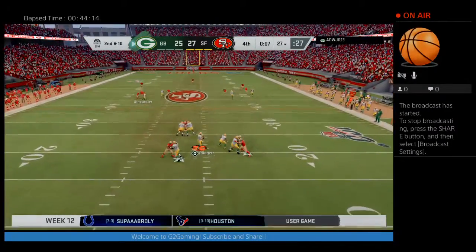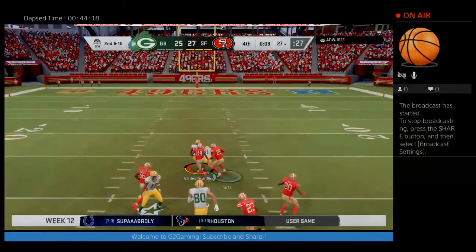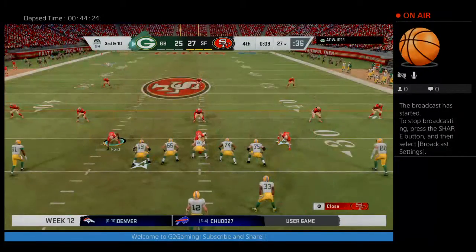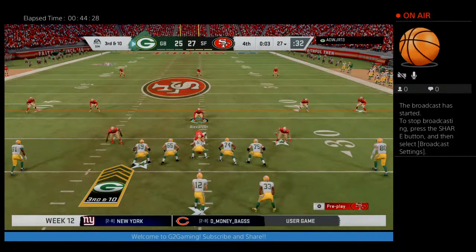Rodgers to throw. He's going to let it fly. And this is incomplete with a clock showing just 3 seconds left. Again, he was looking for Davante Adams. Big play coming up. Here's 3rd and 10.